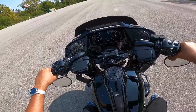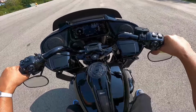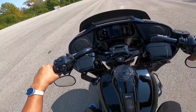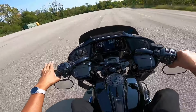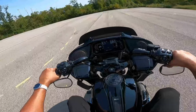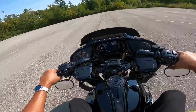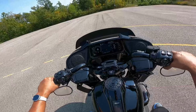Again, to end it on a positive note, what you're supposed to do is let the clutch out, roll back the throttle, clutch completely out, gear. Rear brake, clutch, shift down, front brake. I don't know why I chose to do it in that order that time, just sometimes I do it that way.